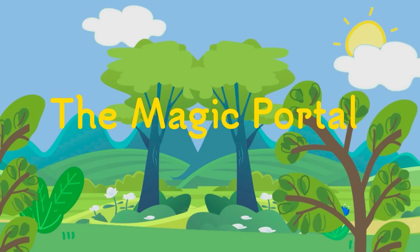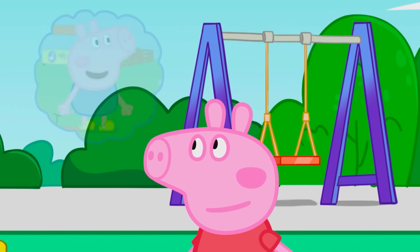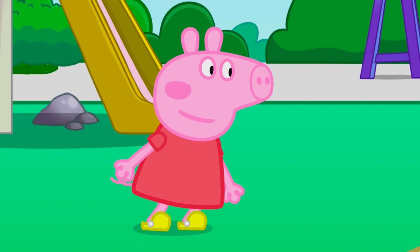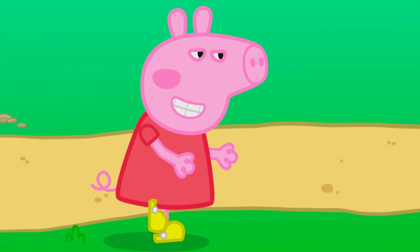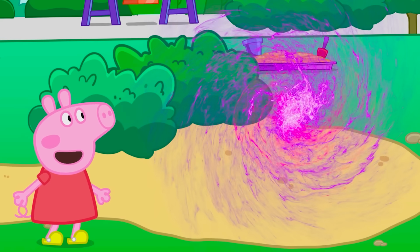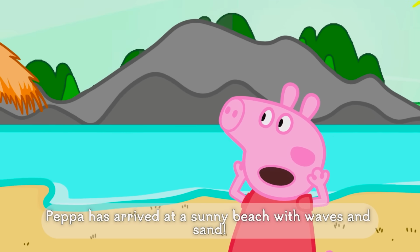The magic portal. Today, Peppa and George have found something very strange in the garden. A magic portal. Huh? Peppa has arrived at a sunny beach with waves and sand. How wonderful!